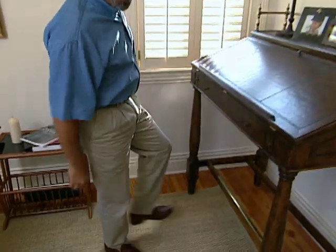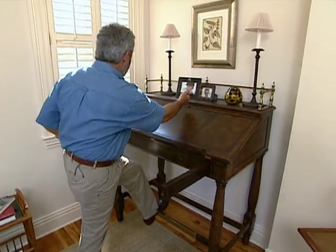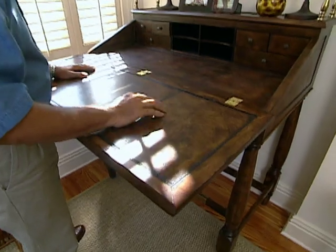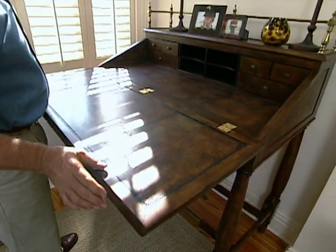And then this is kind of really neat, because if you do want to work here, this is a stand-up desk. It's a reproduction also from Thomasville, but when you open this up, you've got a wonderful place to write, pay bills, or even just read comfortably, especially if you've got a bad back.